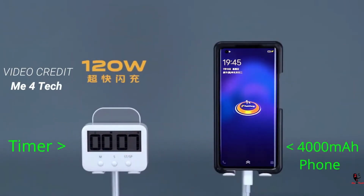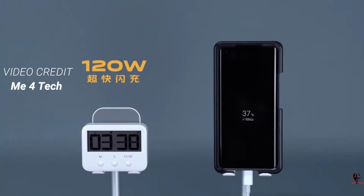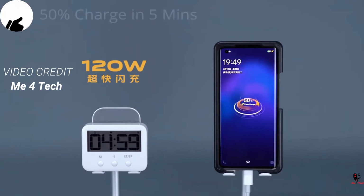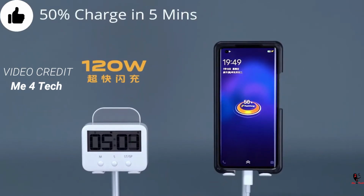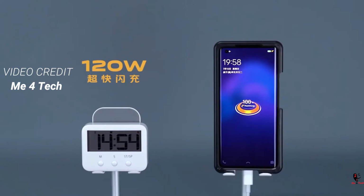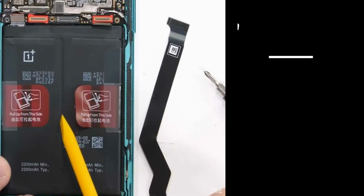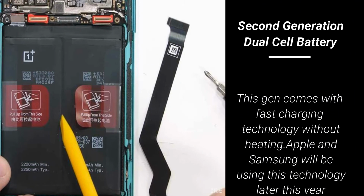To achieve that, there are two factors in play here. One is the charging brick, the wattage of the charging brick. In the case of the Vivo IQ7, the charging brick is 120 watts, and that is the highest in a smartphone, a 120 watts charger. The second factor here is the technology of the battery. The Vivo IQ7 uses a dual cell technology to charge, and that is why it can go really fast and get you to 100 in 15 minutes.